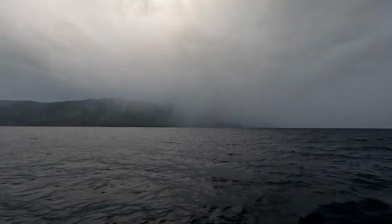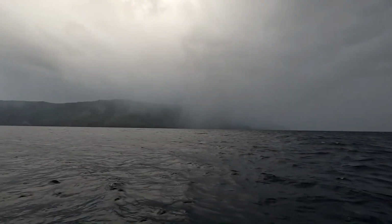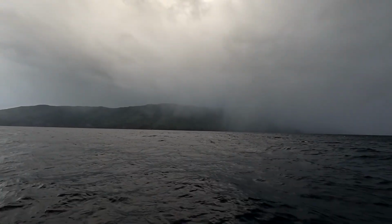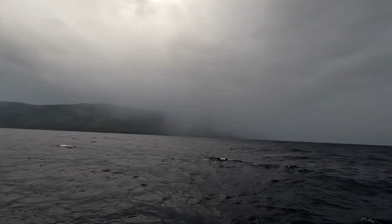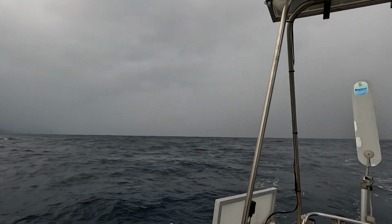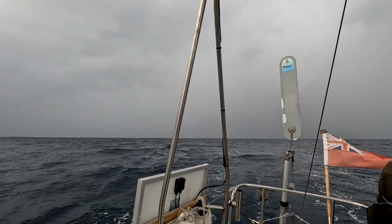Again, this rain is slowly making its way and making the islands disappear, but it's bringing a little bit of wind with it. Look at that sheet rain. The island we came from directly behind us has disappeared.